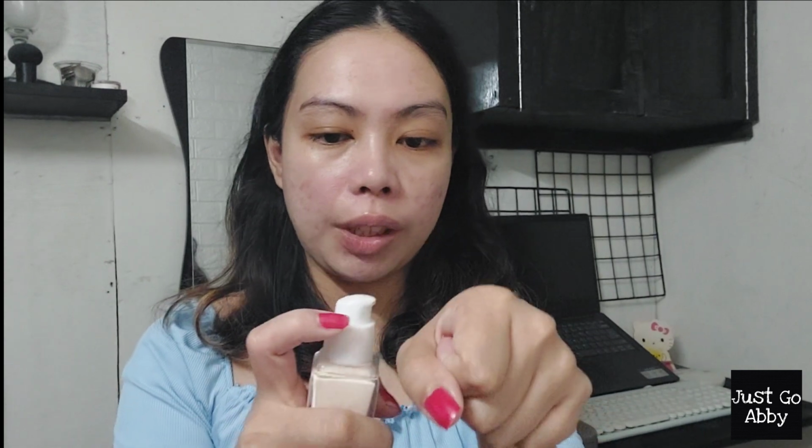Now that my face is primed, I'm gonna be pumping out a small amount of this product at the back of my hand. Okay, just one pump. So, as you can see, oh, it's too light. It's really light. This is not my skin tone, but that is as a mixer, so what do I expect? But it's really light. But who knows, this might oxidize later on.